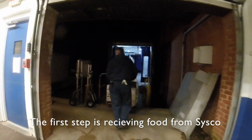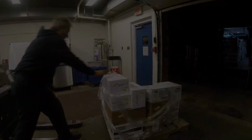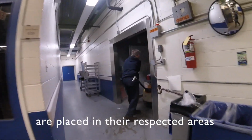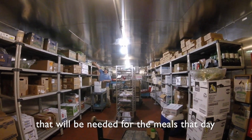Our story begins in the middle of the night with a visit from Cisco, our commercial food vendor. The ingredients needed for the following week are dropped off and placed in their respective storage areas. The following morning, Principia's employees retrieve the specific ingredients that will be needed for the meals that day.